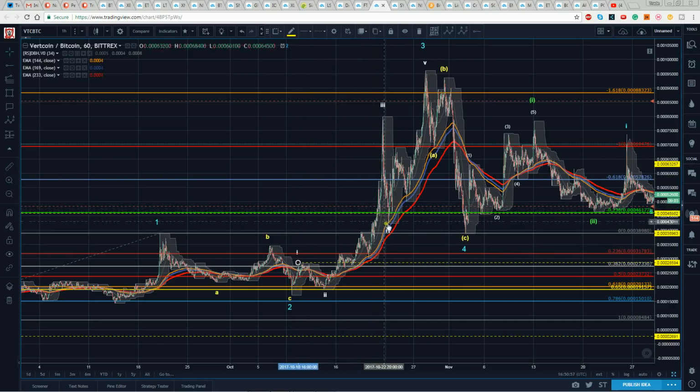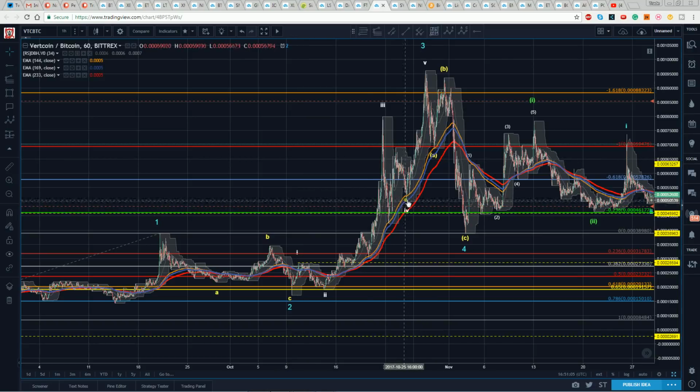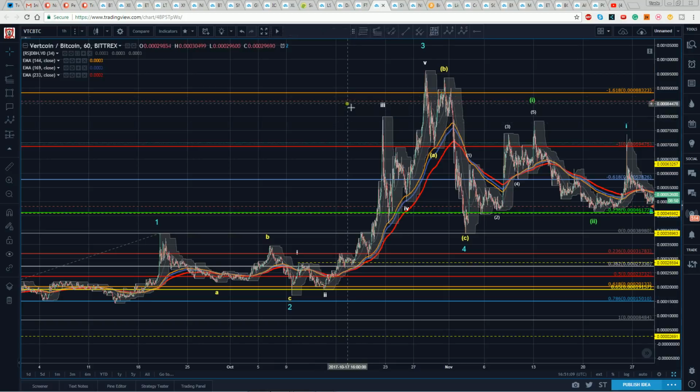So we get the ABC. So you could probably make a case, because we see this so often in crypto, that you may have had an ABC here, giving you that shallow, that triangular ABC. So it's one or the other, right? So you've got a reasonable case for either count. So you'd be looking for subdivision on the next count. Well, let's take this off.